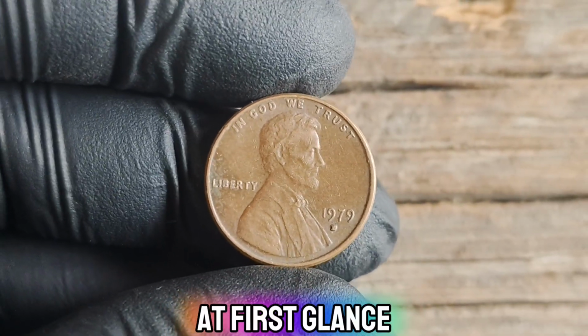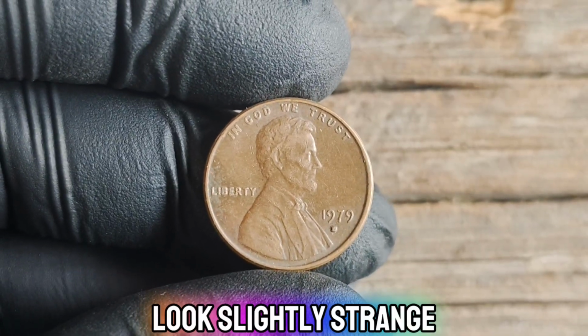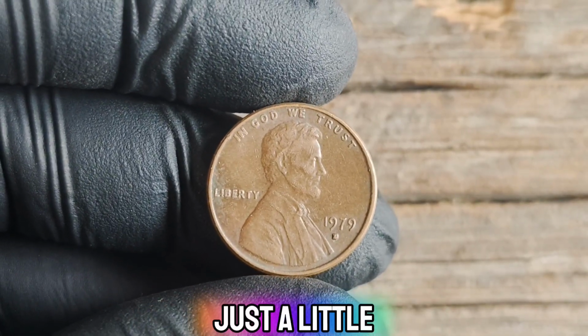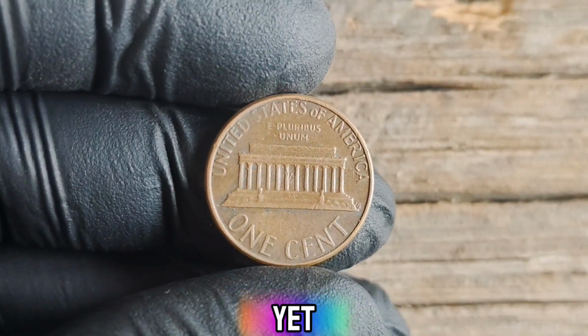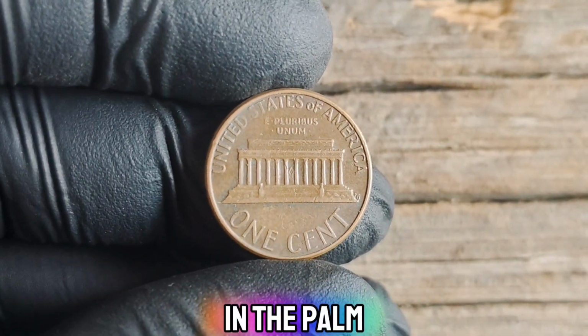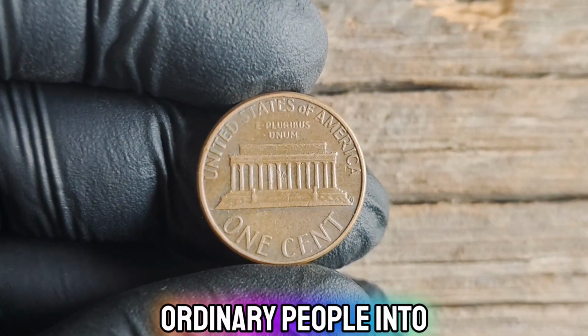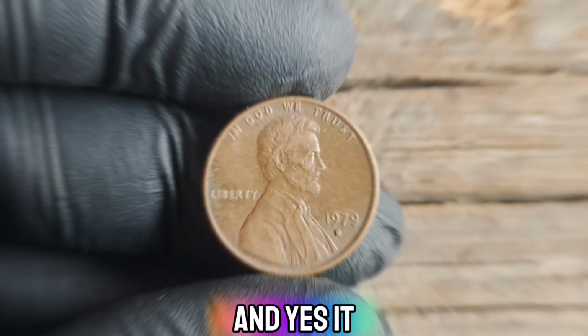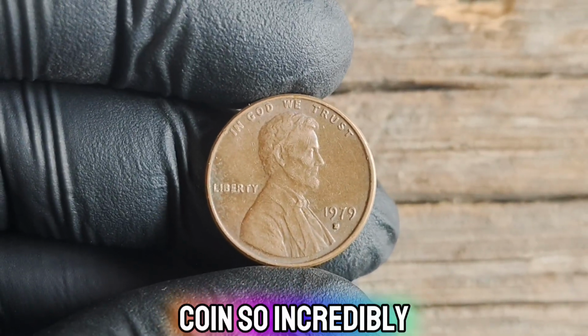At first glance, it seems completely normal, but something feels off. The letters look slightly strange, the numbers appear just a little bit doubled, and in that exact moment, without even realizing it, you might be holding a fortune in the palm of your hand. This is the kind of discovery that has turned ordinary people into overnight millionaires, and yes, it has happened before. Now, let's go deeper into what makes this coin so incredibly valuable.